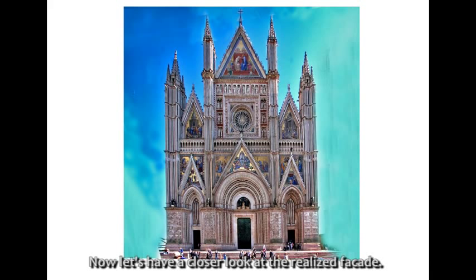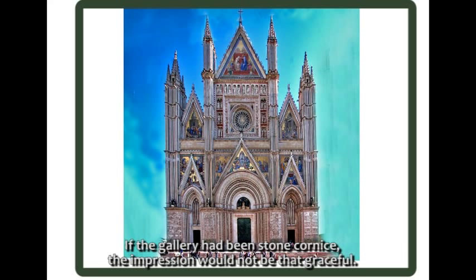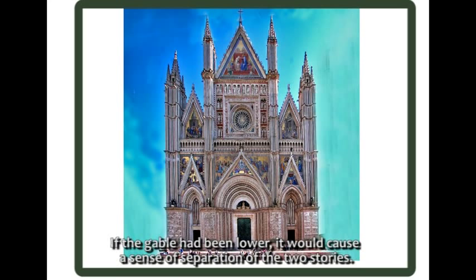Now let's have a closer look at the realized facade. There's an arched gallery between the two stories. It unites the upper and lower stories softly and elegantly. If the gallery had been a stone cornice, the impression would not be that graceful. And look, the top of the central gable cuts into the upper story. If the gable had been lower, it would cause a sense of separation of the two stories.